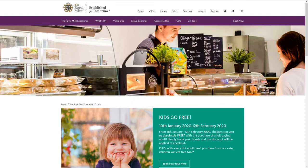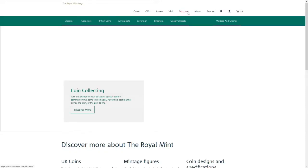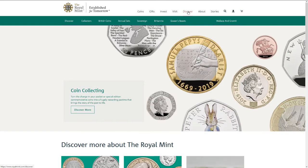They range in price from £30 to £95. As I said, you have to be over 16 in order to go on those tours though, so they aren't for school children.